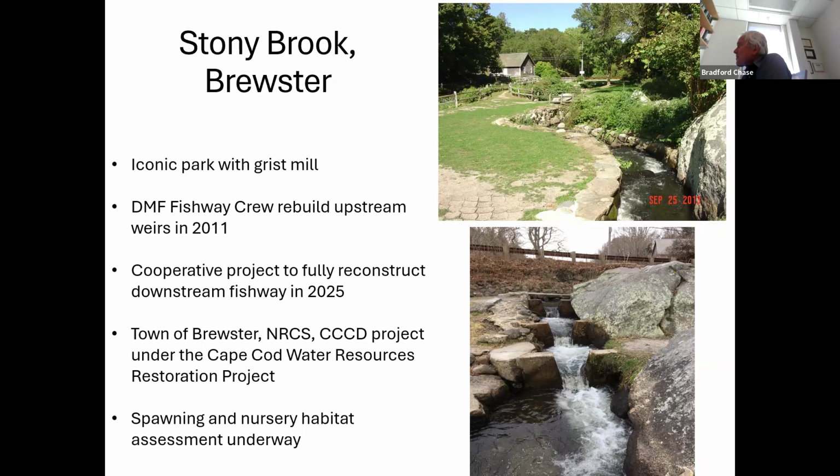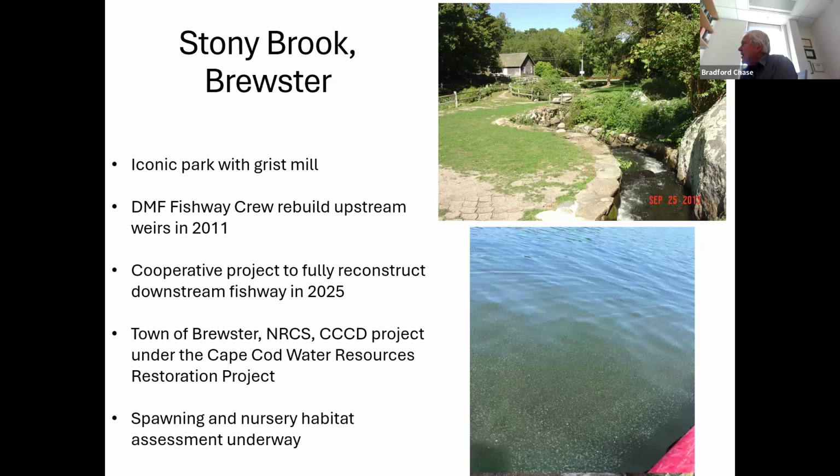The town of Brewster, the Natural Resource Conservation Service, and the Cape Cod Conservation District are conducting the project. DMF funded the notice of intent for the project last year, and we're also conducting spawning and nursery habitat studies to try to learn more about upstream conditions. These sites do have pretty significant cyanobacteria blooms, and so we're trying to understand how that might impact these fish. But either way, really important restoration will be conducted in those downstream fishway weirs this fall and winter.